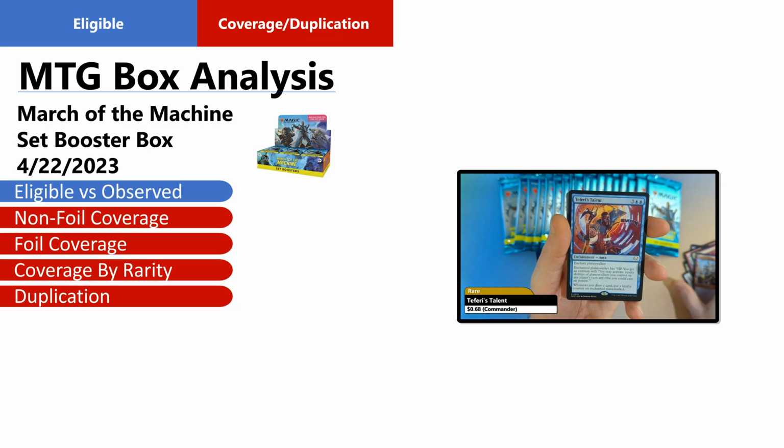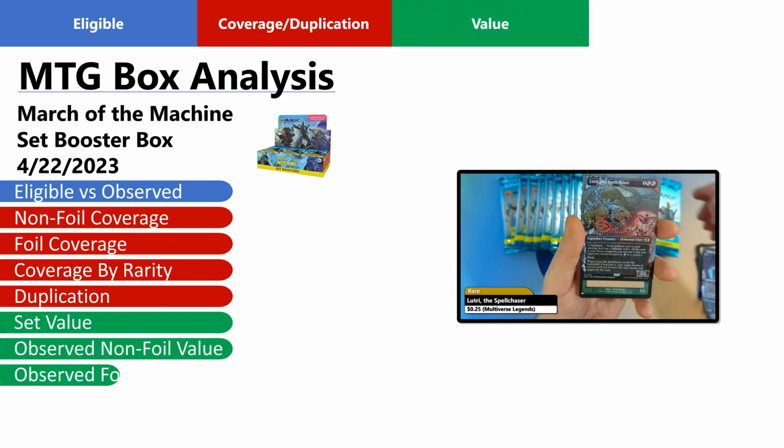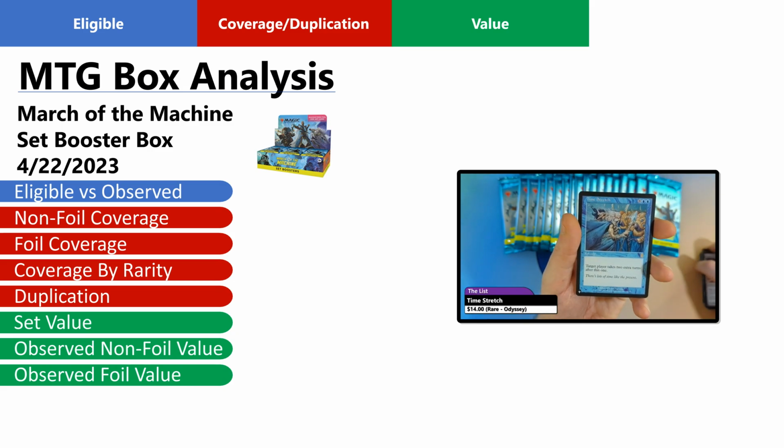To establish a baseline for value, we'll analyze the value of all three sets, then break down the actual observed value for each in the box. Finally, we'll conclude with a summary.